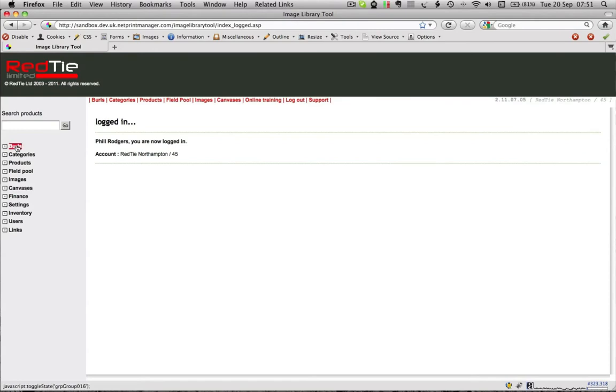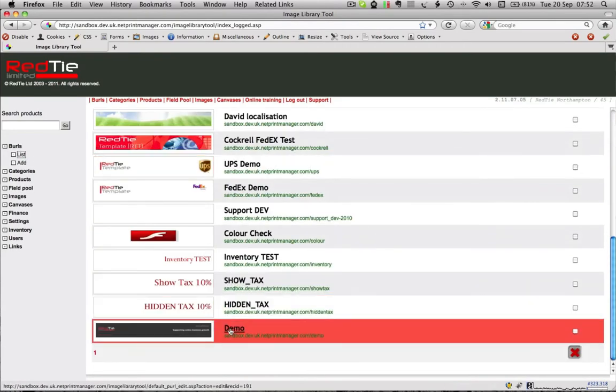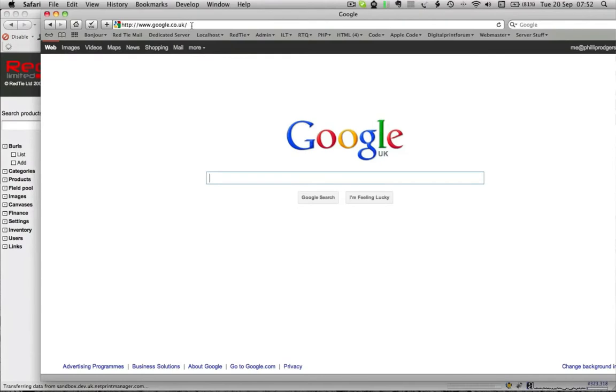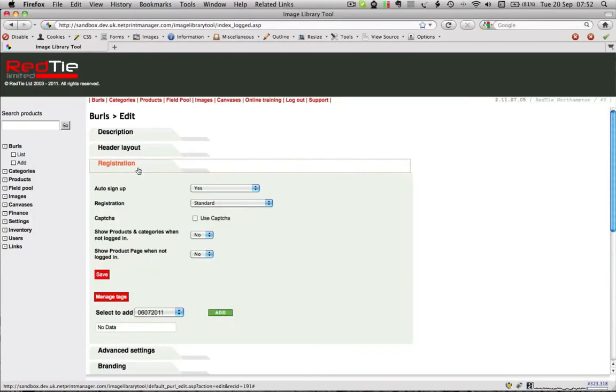So, on screen you'll see me whizzing between 2 different browsers. This is because the beta version of our image library tool in Firefox, which is that, and a beta web store in Safari. There's 2 browsers because the movie's showing you the cause and effect of what I'm doing as a user of the RedTie system and then as a customer of the RedTie system.